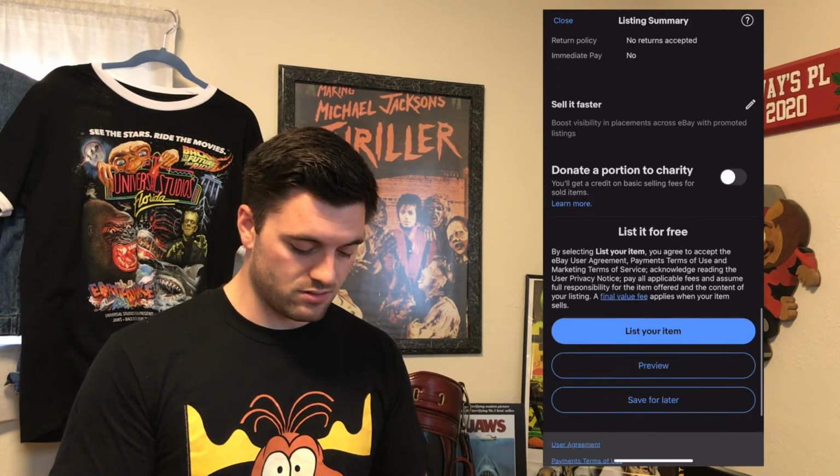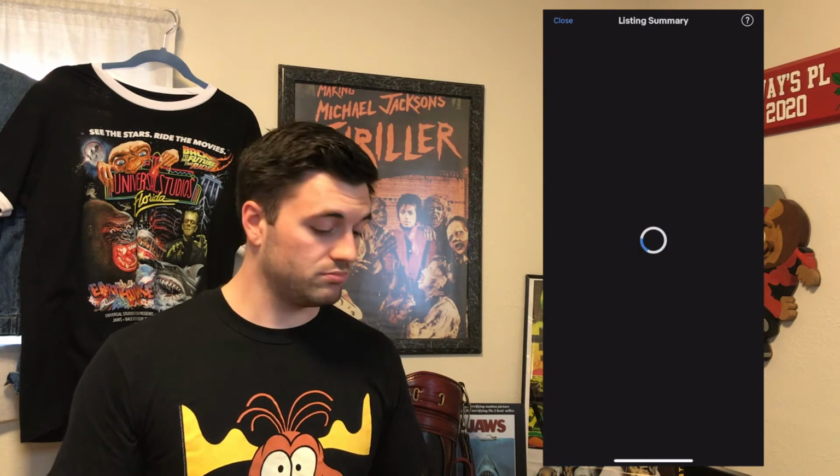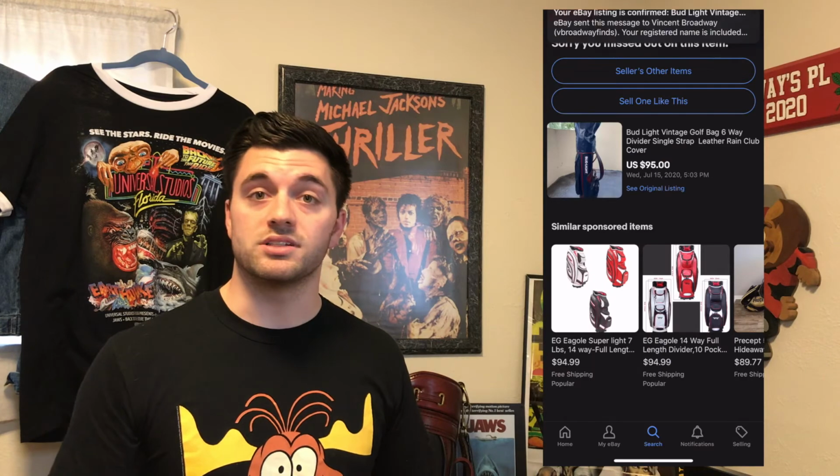Once I've done that, I'm all set to go. I'm listing my item, and it's going to be good to go. Hopefully it sells quick. Now that you guys have seen eBay, we're going to head on over to Mercari, and we are going to post that Kate Spade backpack onto Mercari. This one should be a little bit quicker. Let's get into it.